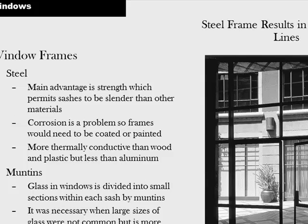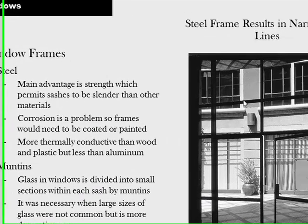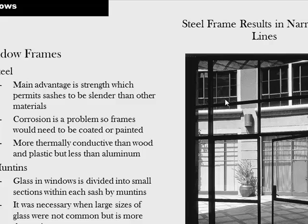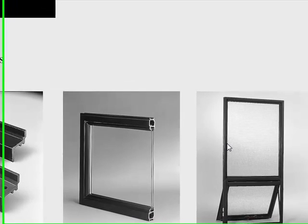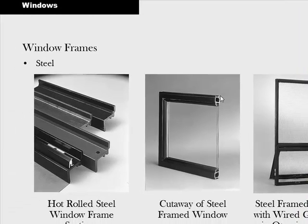Here's just some more pictures of window frames. Muttons are when the glass in the window is divided into small sections within each sash by muttons. So these might be called muttons right here, if you can see where I'm pointing. Here's some steel window frames, and here you can see a picture of the wired glass, an older version that's used for fire glass. Nowadays you don't have to have the wire in it because there's a process laminating it that makes it fireproof. Here they cut through that so you can see how the metal works and the glass sticks up in there.